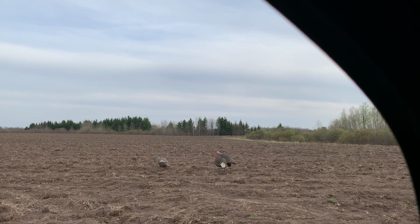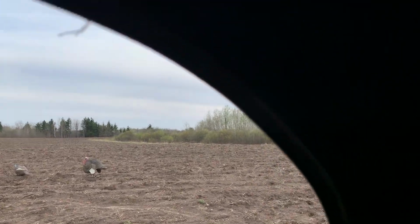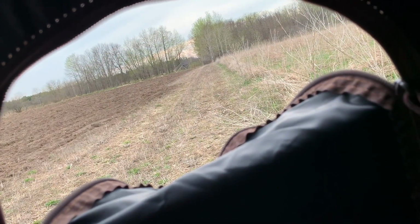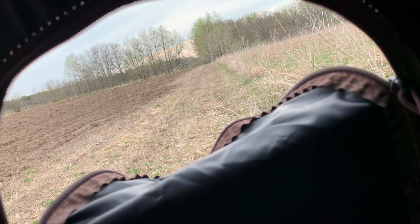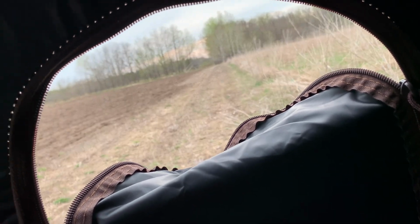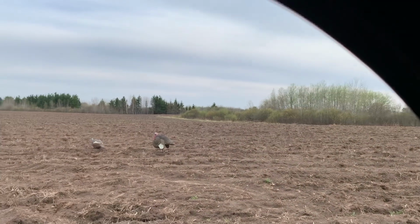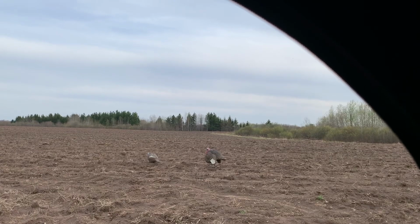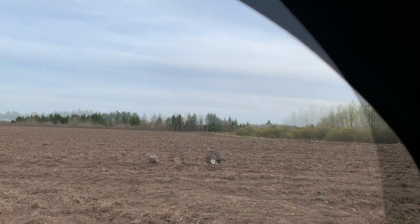So there's the decoys, obviously. But then here, I don't know if you can see. Oh yeah, they came out of the corner of the field. Not yesterday, 2 days ago. Yesterday it rained pretty good. So I'm hoping that today's nice and warm, that they're out and about and do the same thing. So give it some time and let's see.